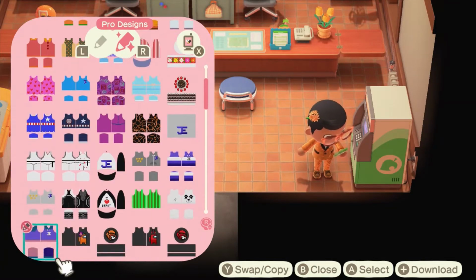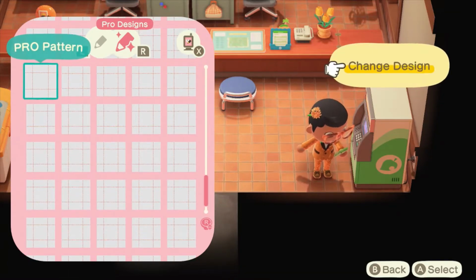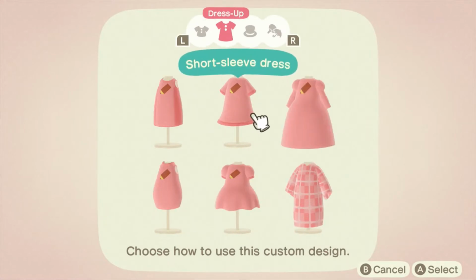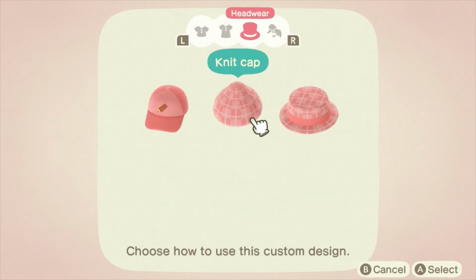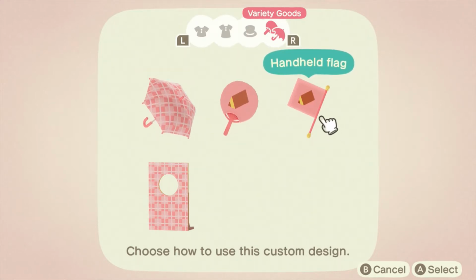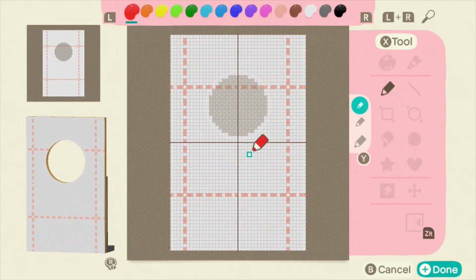This is a game that's here to stay, and it's absolutely perfect to see. Oh my gosh, you can press X to go to that interface. So, these are what we had before. There is now the umbrella, the fan, the handheld flag, and this face cutout standee. And this one is the one that I think I'm most excited about.